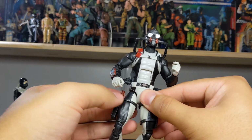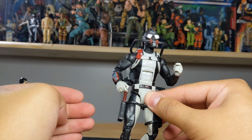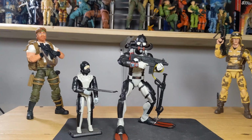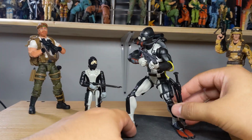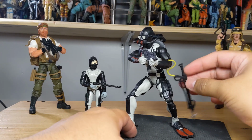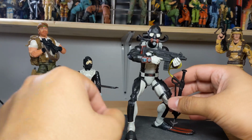But yeah, if you want to hide that upper thigh sort of cut there, that also works. Here we have him in a pose, pretty basic, simple. We do have that yellow strap, which I mentioned does wrap around his arm, so that could be its storage. And yeah, I'm in love with this figure.